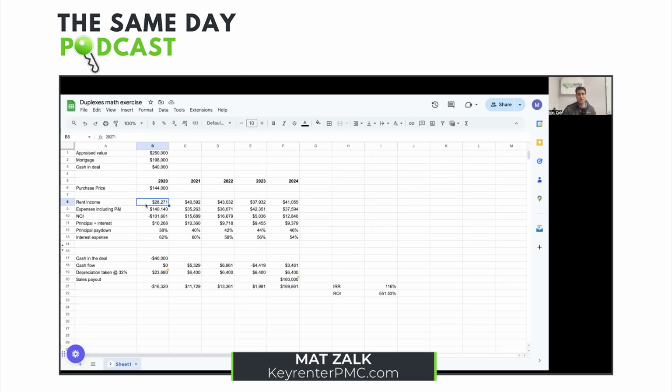So this is what the numbers actually look like. In the first year, 2020, the first year of operations, we had 28,000 of income. We had 40,000, 43, 37. It dipped here, and that's because we had turnover and some vacancy period and whatever else. And then we had 41,000 in 2024.